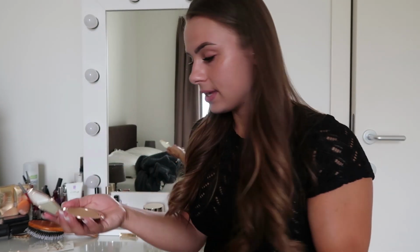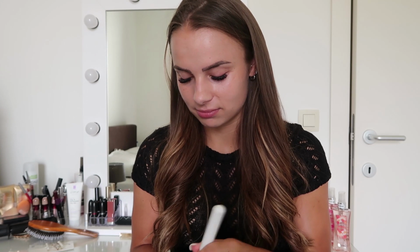I'm so happy I switched from liquid to this foundation, because it's so much more natural, and also it feels so light on your skin, because when I use liquid foundation I feel like a thick layer on my skin, and I don't have that feeling with this one.